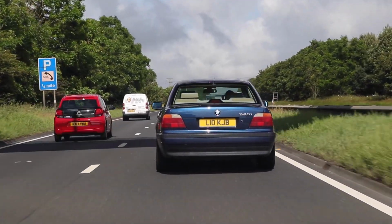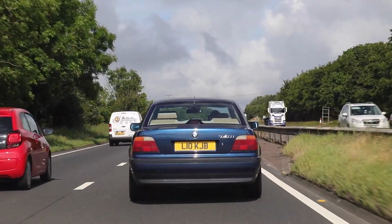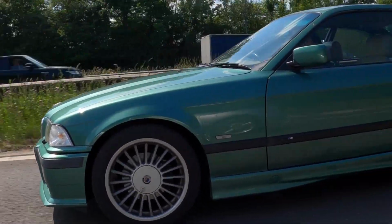Now my E38 is finished in Biarritz blue, and I really, really like this colour because when it's dark and overcast, it looks kind of understated, and it's still very classy. It's a very classic BMW colour. In the sunshine, that colour really comes alive, and you see all of the metallic, and it looks absolutely amazing.